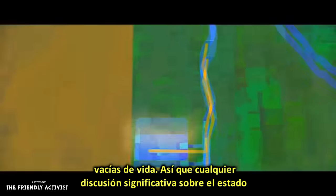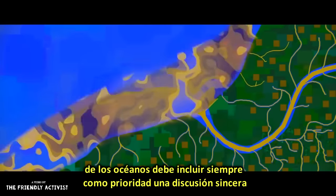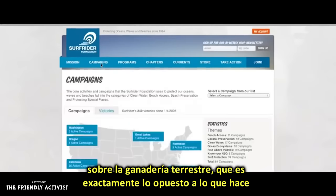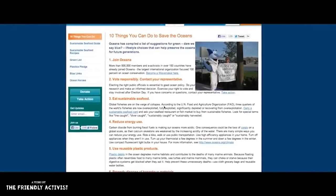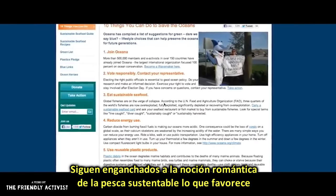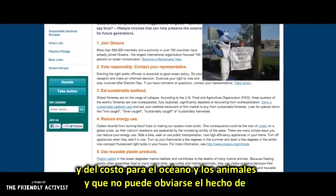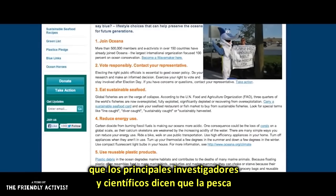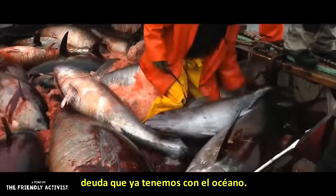So any meaningful discussion about the state of the oceans must always embrace as a priority frank discussions about land-based animal agriculture, which is the exact opposite of what virtually every conservation group like WWF and Oceana are doing. They are still hooked on the romantic notion of promoting sustainable fishing, which, although it makes consumers comfortably unaware about the true exploitation and cost to the oceans and the animals, can never take away from the fact that leading environmental researchers and scientists say that sustainable fishing is virtually impossible when keeping in mind the overwhelming debt we already owe to the ocean.